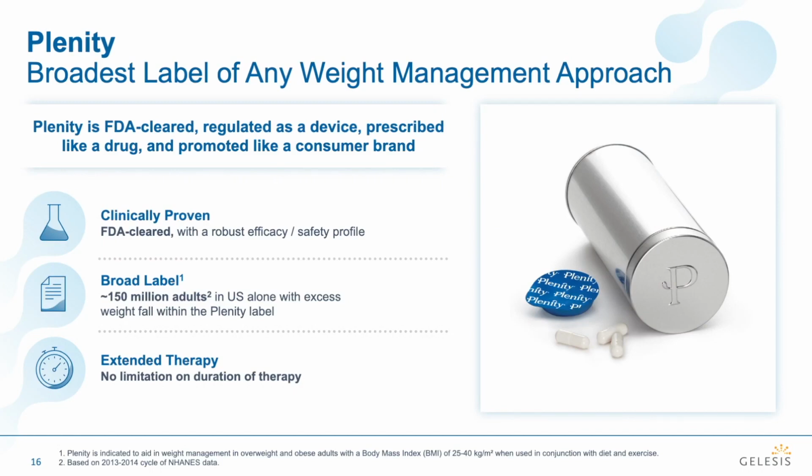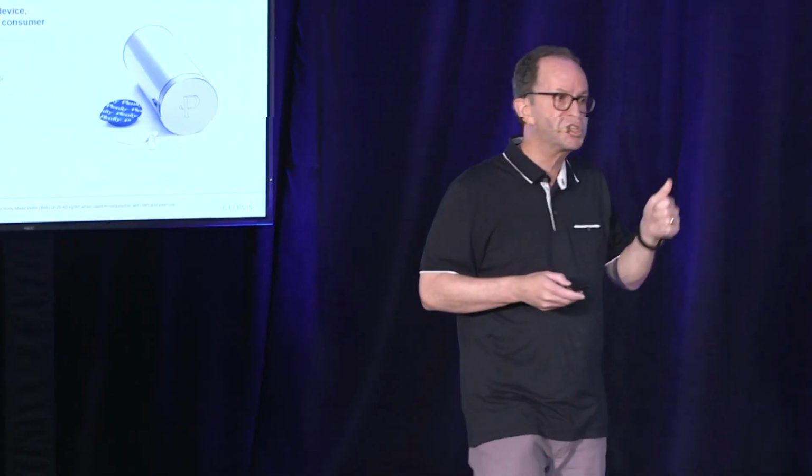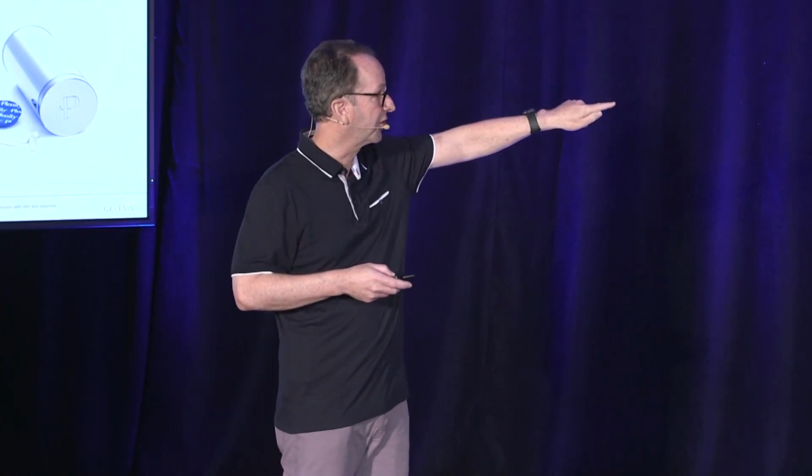We also got this incredibly broad label. We were given the ability to market PLENITY and promote it for people with a BMI as low as 25 and as high as 40. Not everybody knows BMI numbers that well. You may know your own. But the existing therapies for overweight and obesity are only indicated for people with a BMI over 30, or over 27 in some cases when you have an existing comorbidity like heart disease or diabetes. We are the only therapy in the market where you can actually prescribe it, or as a consumer, a patient or consumer, take it if your BMI is 25 to 27 or 27 to 30 if you don't have another disease. This is tens of millions of people who have no option today and now have an option in PLENITY, which we're very proud of, very gratifying.